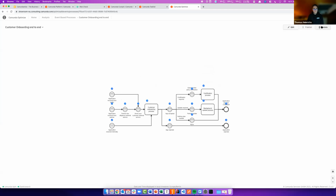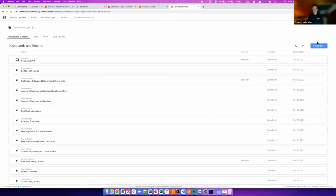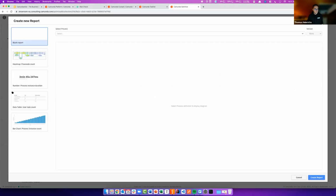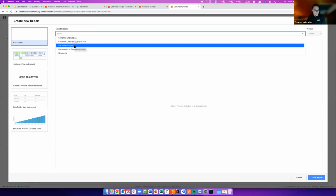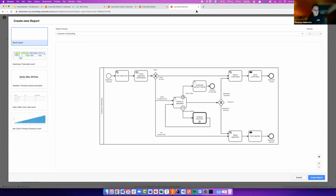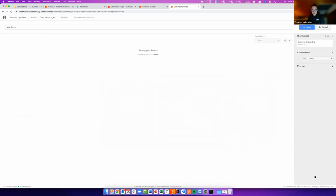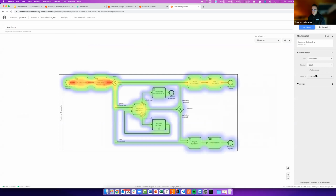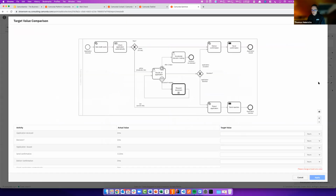Cool. As promised, a last thing I quickly wanted to do together with you is to create a new report where we'll then create a heat map which suits our requirements or which suits our estimations we want to focus on. Going with the customer onboarding process for all versions, creating this report, and now we simply need to select some kind of view, and we want to focus on the flow node, not the count, but the duration, and we want to add some target values.